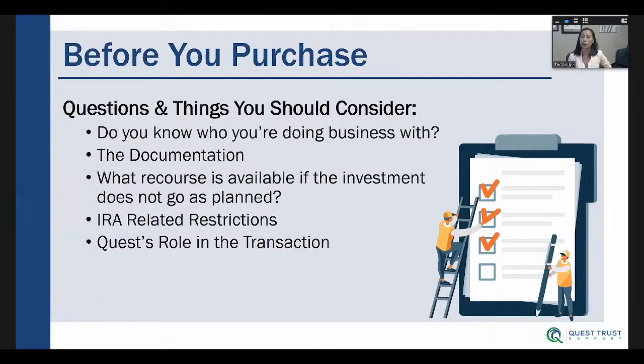First, before you purchase an investment, I think this is the point in the entire process where due diligence will take a lot of work. You're going to have to put in a lot of work after you think you've found an investment. Here's a list of questions and things you should consider before funding that actual deal. First things first, do you know who you're doing business with?